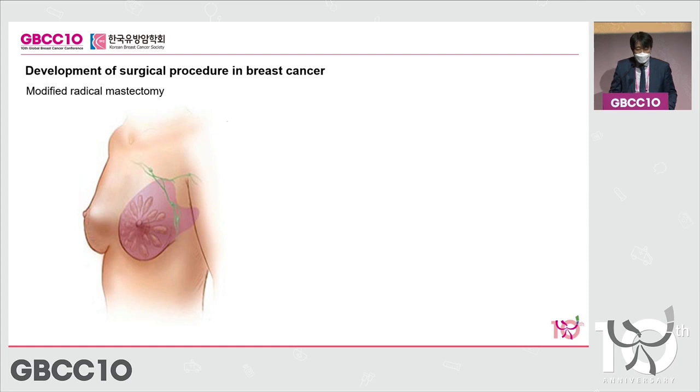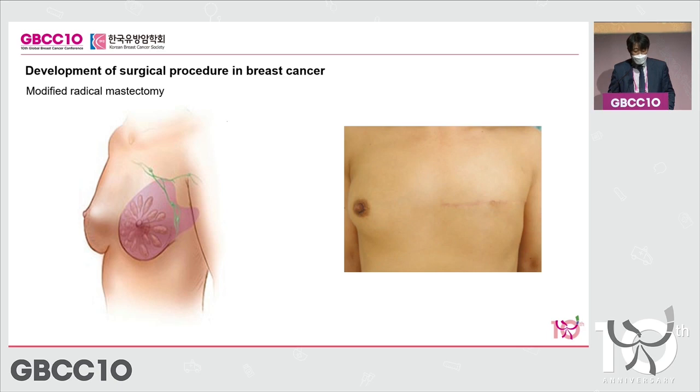And it was also accompanied by edema. So there have been a lot of developments to overcome this, and Professor Chung will give you more details about how we developed. The radical mastectomy has evolved into a surgical procedure called modified radical mastectomy that allowed you to remove a smaller portion of the affected area. This is something that is also extensively used nowadays, and this is the final result of the procedure.